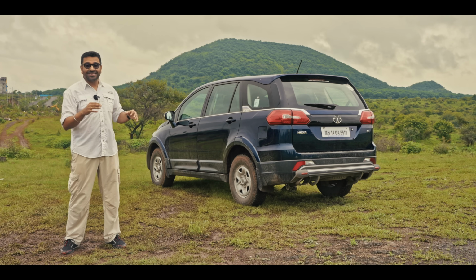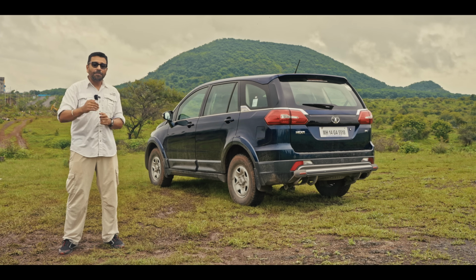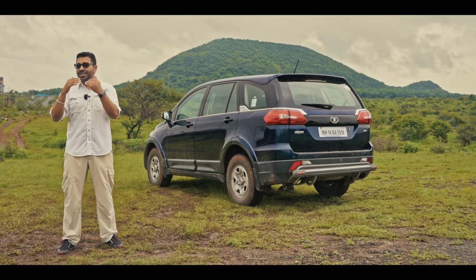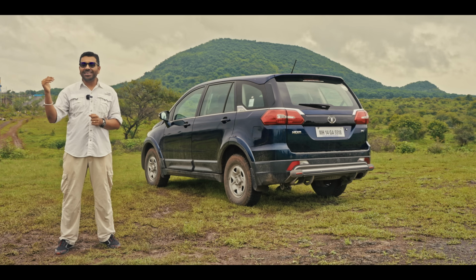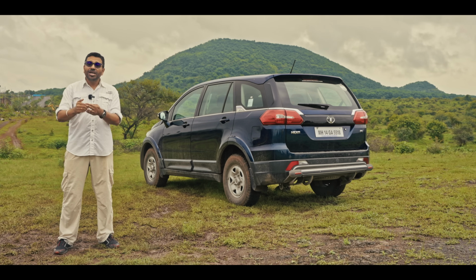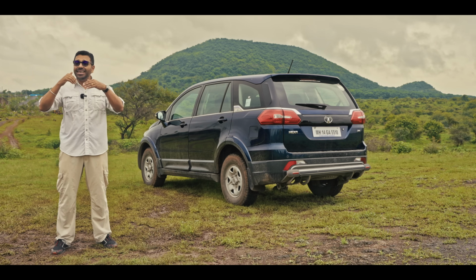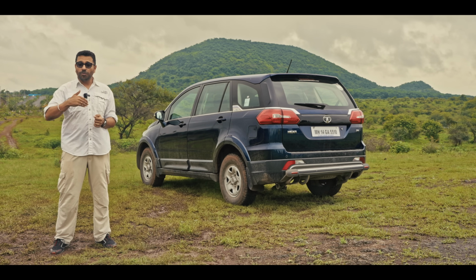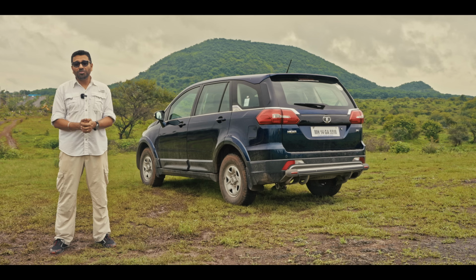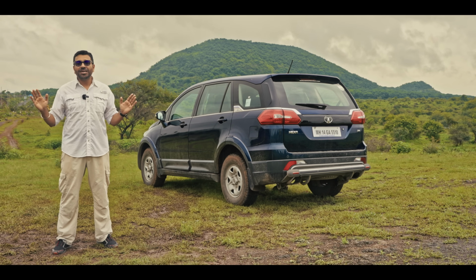For the driver, the Hexa was always better. But even though the Hexa made a big step up in terms of quality, durability, reliability, all of that, it was still not as good as the Innova Crysta. And that meant not that many people bought the Hexa compared to the Crysta. And that meant that the numbers never came. And that meant that when it was time to upgrade these cars to BS6 emission norms, Tata Motors did not upgrade this Varicor engine. And that was that for the Hexa.